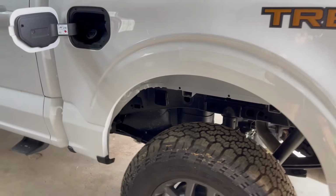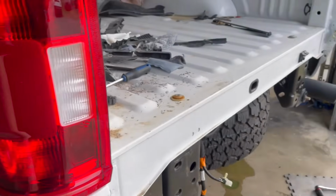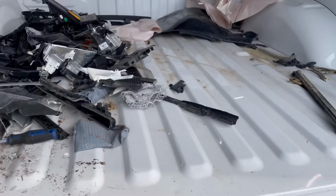So we got the fuel filler neck unscrewed. Now it's time to just go ahead and unscrew all these Torx bits inside, and hopefully they all come out good.